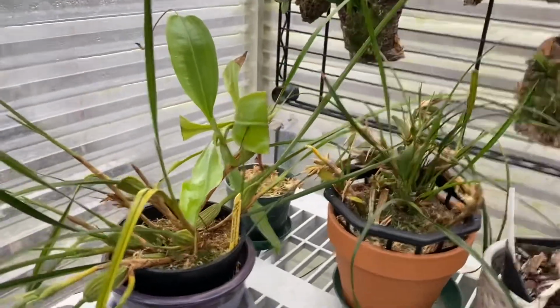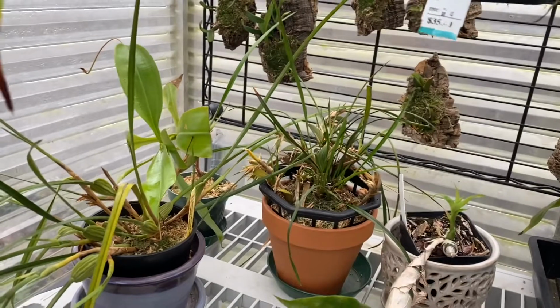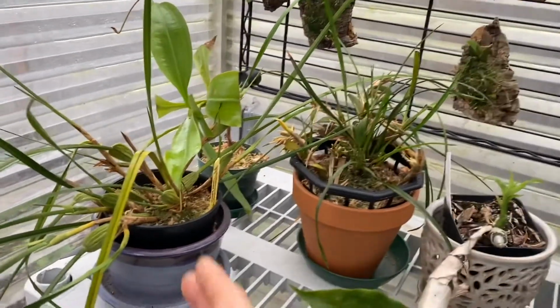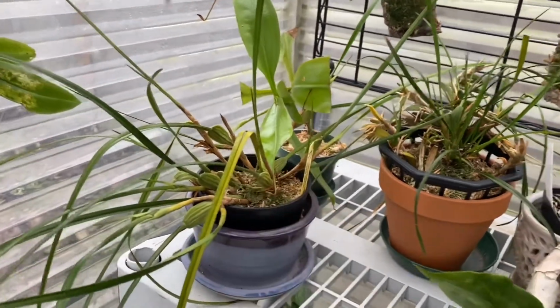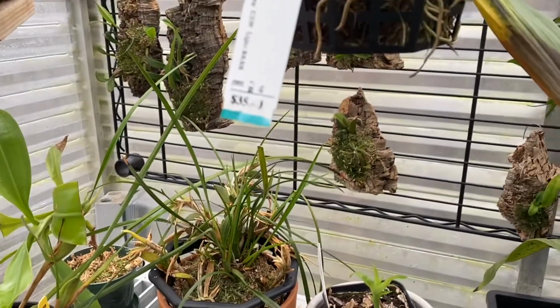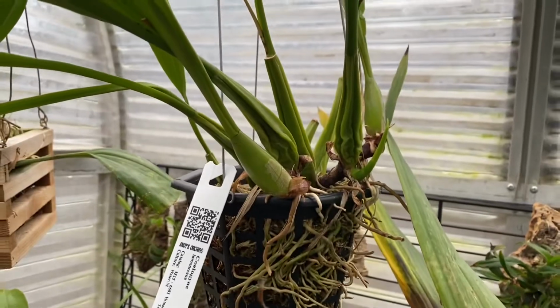Maxillarias. This is a yellow form, this is a red form. They're growing okay. In the end, I don't know why it shrivels like this, but they're doing okay. They're growing, so that's all that matters to me. I don't really care how plump they are, as long as they're surviving.